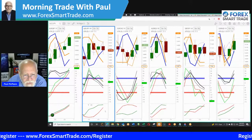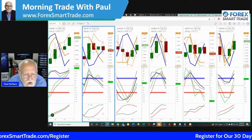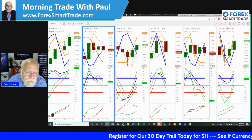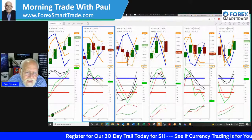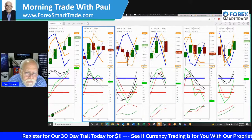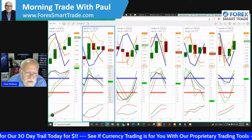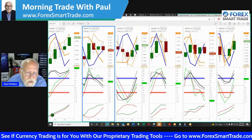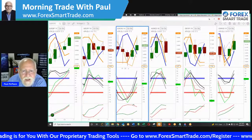And the lines are converging, which means the red line will cross over soon, but it's not there yet. And a mistake new traders make is that they try to anticipate what the indicator is going to do versus just waiting till it does it. Just wait till the indicator's there.